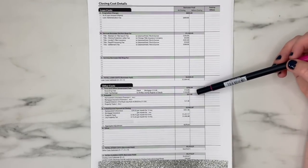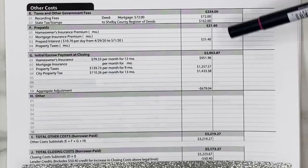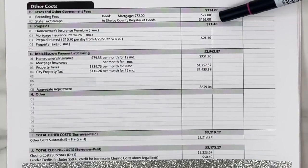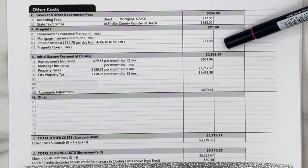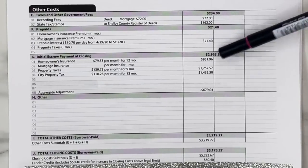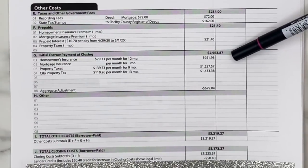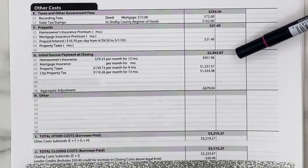And then the other costs that were paid were, most of these are actually paying back to escrow to pay for things that we need. So the recording fees were $72. The state tax for where I live is $162. Then $21.40 prepaid interest for the amount from the old loan for the interest to be paid. Then a big chunk of the actual $5,000 of closing costs was us prepaying the year's expenses for escrow.